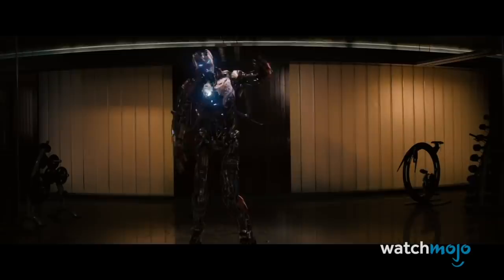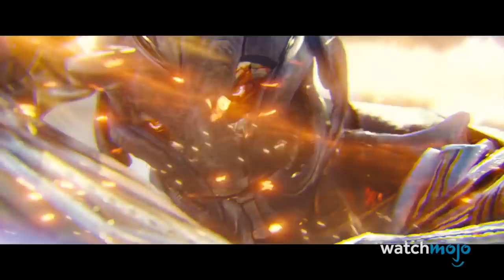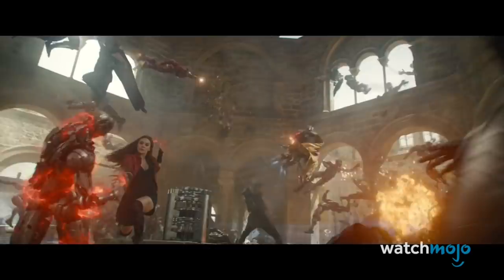Its net budget of $365 million makes Age of Ultron the second most expensive movie ever made, behind Pirates of the Caribbean on Stranger Tides, which cost $378 million after taxes. We can only imagine what the climactic Sokovia battle cost to create.